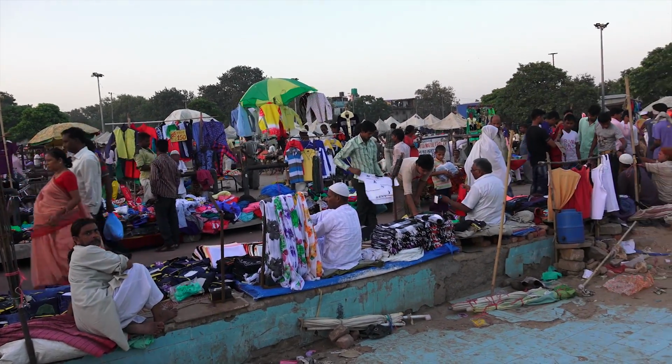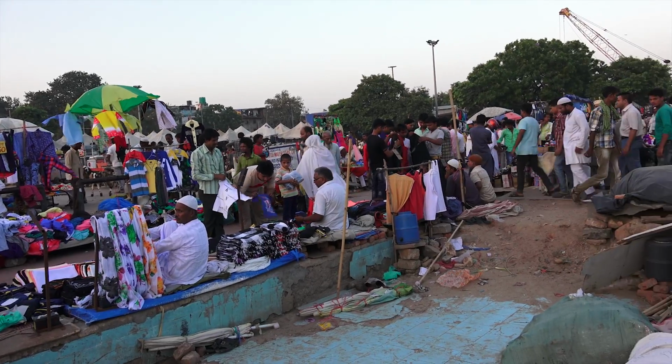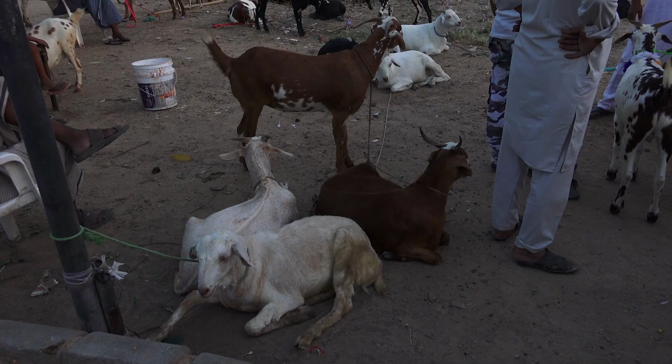The market in front of Jama Masjid leads to Chandni Chowk, where you can buy all kinds of souvenirs, like a goat to take with you on the plane ride home.